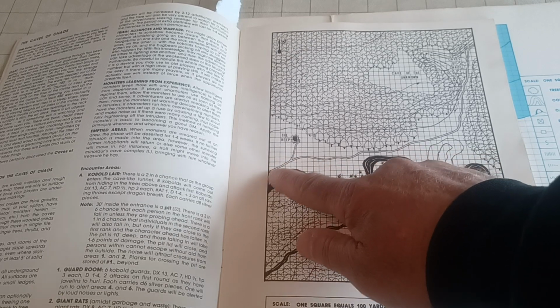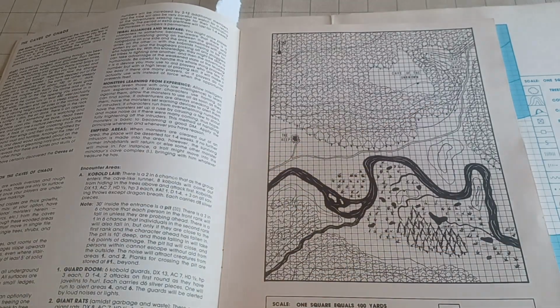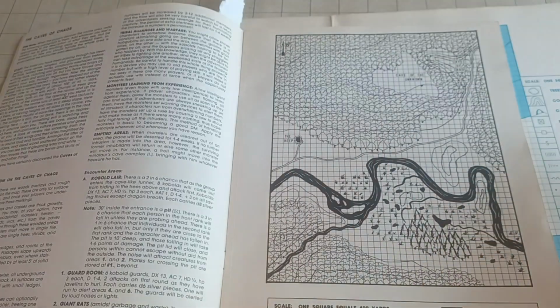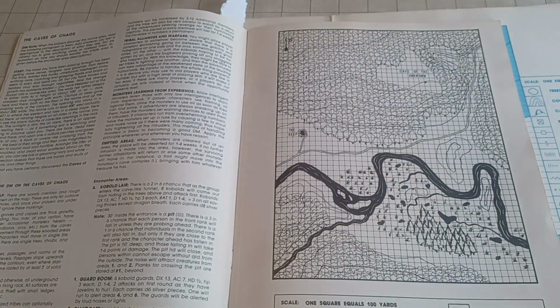Most people begin the game coming up this road, and they start by going to the keep, up a big hill. It's a cool place to explore. This is fully detailed in the module. The caves are fully detailed, and the wilderness just has encounter areas along with wandering monsters that you could run into. So there's a lot to explore.